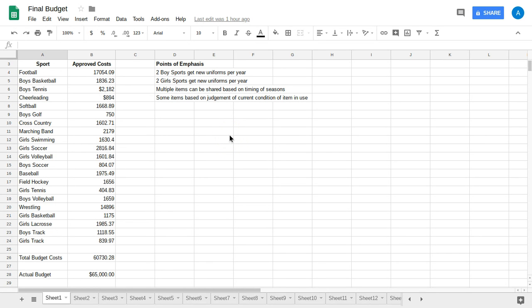There's going to be some items in here that can be shared based on the timing of seasons. And then there are going to be some items in here based on judgment of current condition and use. So to keep this kind of brief, I only utilized $60,000. I wanted to give myself a cushion just in case. Kind of like a rain check to keep in the future, a little contingency plan just in case I need more money. And if you can tell, this is a rather large program, 21 sports.